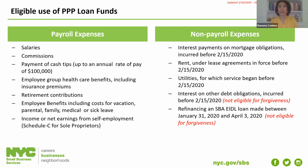And because of that, the requirement for forgiveness is that you utilize at least 75% of the loan on payroll costs. And these payroll expenses include salaries, commissions, cash tips, and in that group the maximum is $100,000 per year per employee, which means that the portion that's going to be eligible for forgiveness is 8 weeks of 100,000. So you do have to do math there. 100,000 divided by 52 times 8.